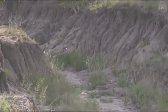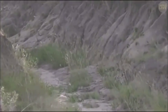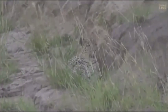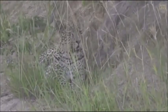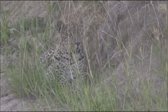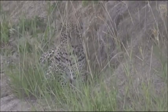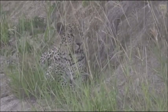If for some reason they can't get to baby mice and guinea fowl and scorpions and the smaller things, then they really only need to make a kill once or twice a week, depending on the size of the kill. They are very good at taking care of themselves, and also because they have a protein diet and they usually stuff themselves, it doesn't have to be every day.